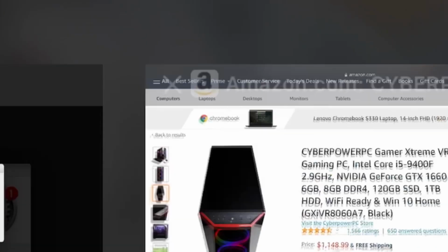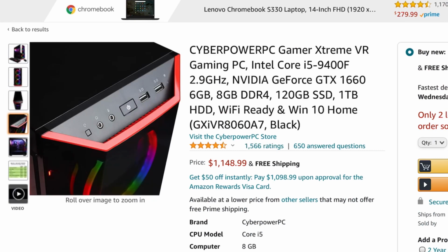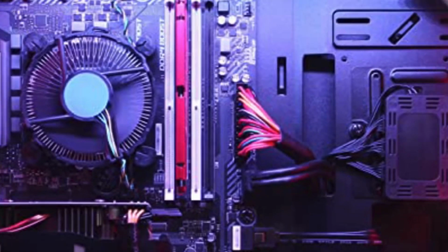There's also 8 GB of RAM in a $1,200 system. You have got to be joking. That's it. Also an Intel stock cooler. They seem to be glorified nowadays.